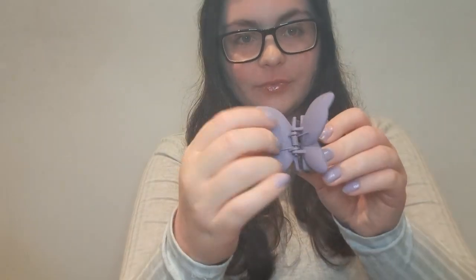That's not clothing. I mean, technically you wear it, so you could class it as clothing. But I got this butterfly clip, which I love. I think it's so cute. And it's a claw clip that you just put in your hair.